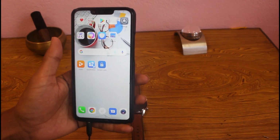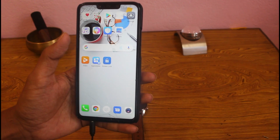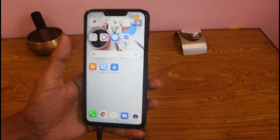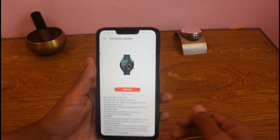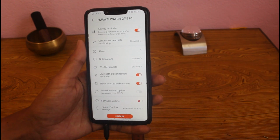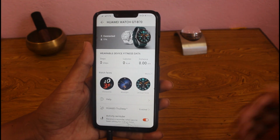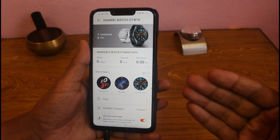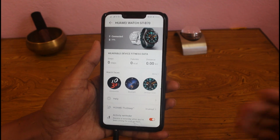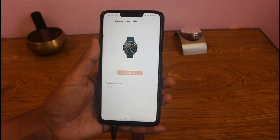Okay guys, let's find out whether there is any update available or not. To find out, you just have to go to the Health app on your Huawei or any other mobile device, Android or iOS. After downloading the Health app, which is the genuine app from Huawei, you just have to go to the firmware update in the app.